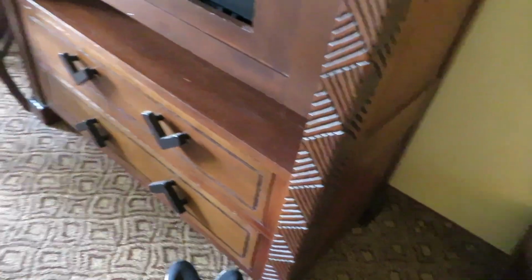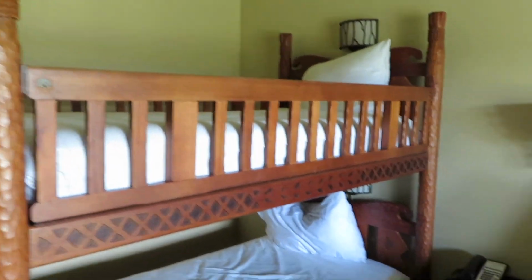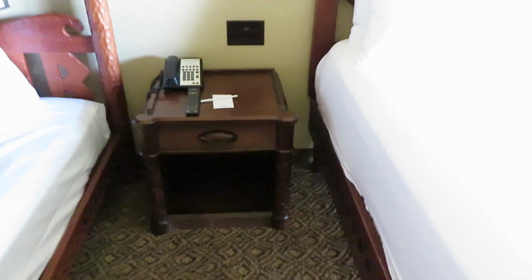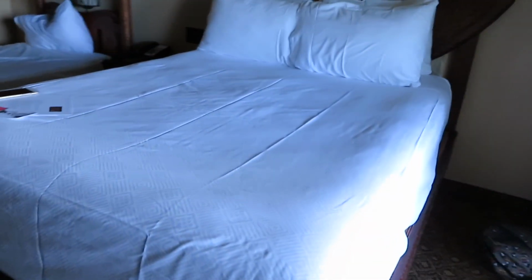And then there's the TV and dresser drawers. And then the bunk beds are single beds. Nightstand. Again, no outlets here. And then over here, and then we have a mirror, table and chairs. There's outlets behind there, and a lamp, and a nice fan. And then it's a queen size bed over here.